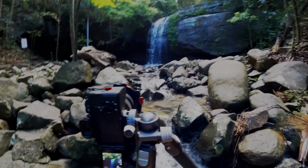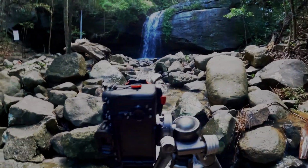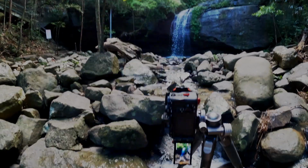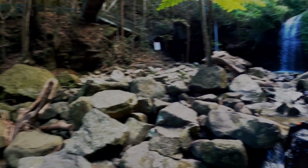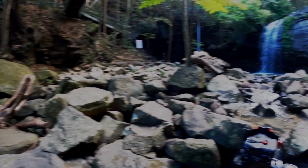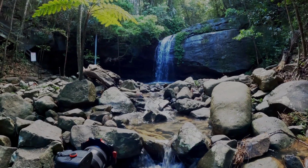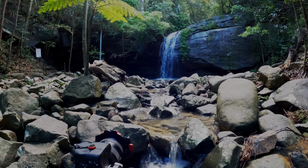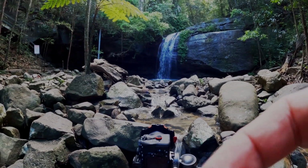I've zoomed this one into probably about 26 mil or something like that. But honestly, guys, what a place to be this morning taking photos. It's not even 6:30 in the morning. Alright, I'll catch up with you again.